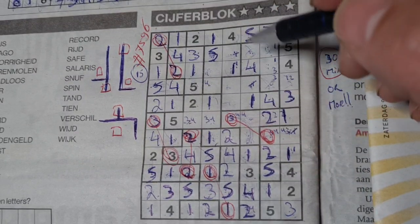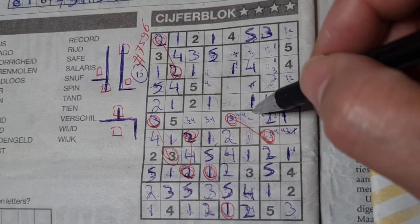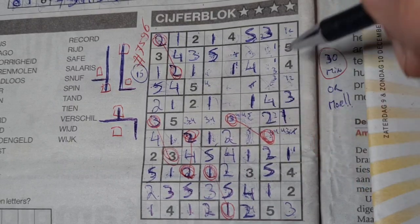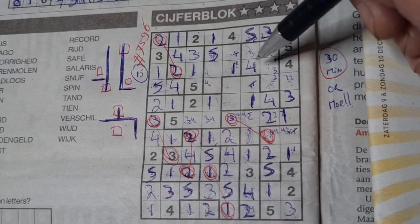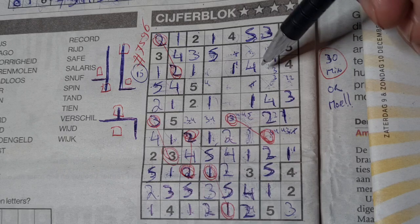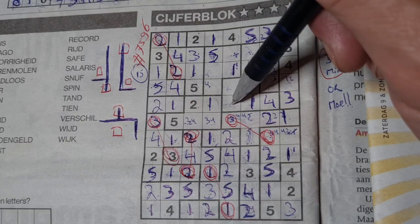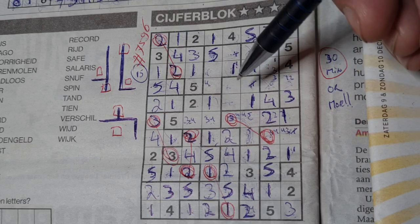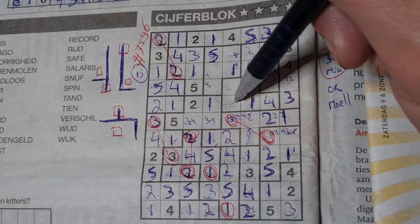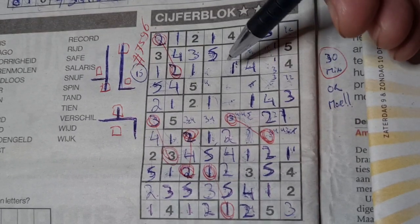Okay, I'm missing the 5. So the 5 should be in one of those two boxes then. 3 and a 4. That means that this box... 2 or 5? 2 or 5, okay.